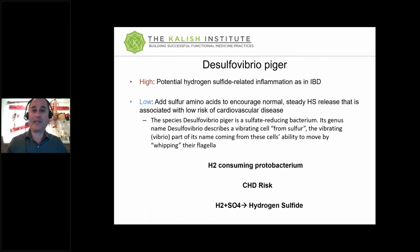Second of the bellwethers, we talked about M. smithii, now D. piger. High, potential hydrogen sulfide related inflammation as in IBD. Remember, that's the volcano gas I was talking about. Low, you want to add sulfur amino acids because you want a steady normal release of hydrogen sulfide, and that's what's associated with low risk of cardiovascular disease. So a gas that can be deadly in large amounts, in tiny little amounts, perforating through your intestinal tract, impacting your cardiovascular system, it turns out to be really, really important, okay?